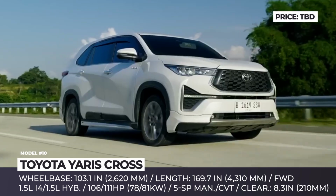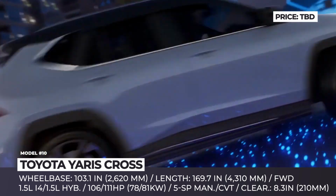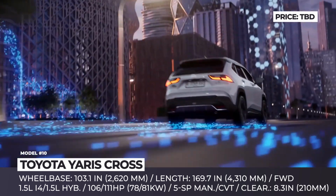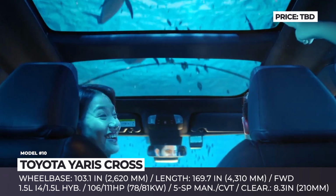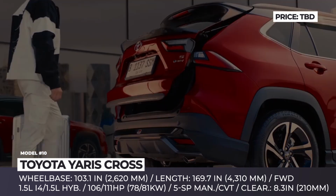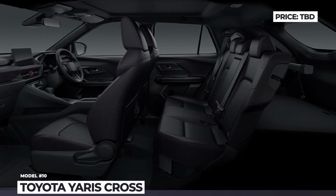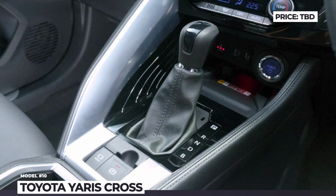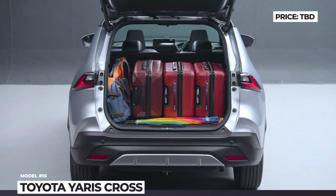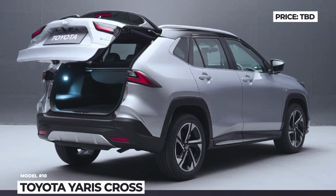The drivetrain portfolio consists of two options: a 1.5-liter 3-cylinder with a 5-speed manual or a CVT, plus a 1.5-liter hybrid rated at 111 horses and paired with an eCVT. The model offers 3 trim levels, with standard equipment including LED headlights, Toyota Safety Sense, and parking sensors front and rear. Inside you will find a practical cabin with optional leather upholstery, 7-inch digital cluster, and either a 9 or 10.2-inch infotainment display. Wireless Android Auto and Apple CarPlay support is standard for both.